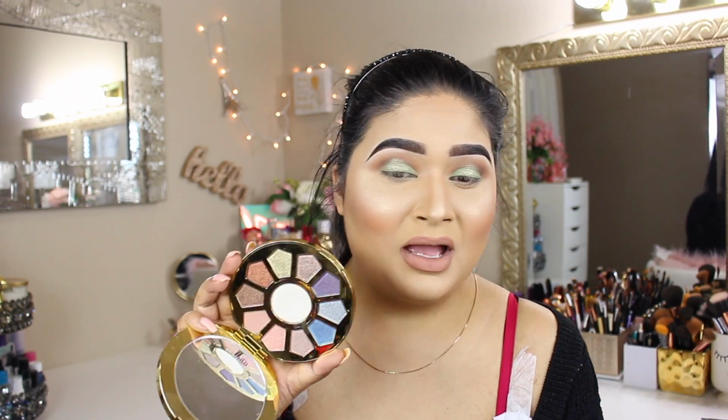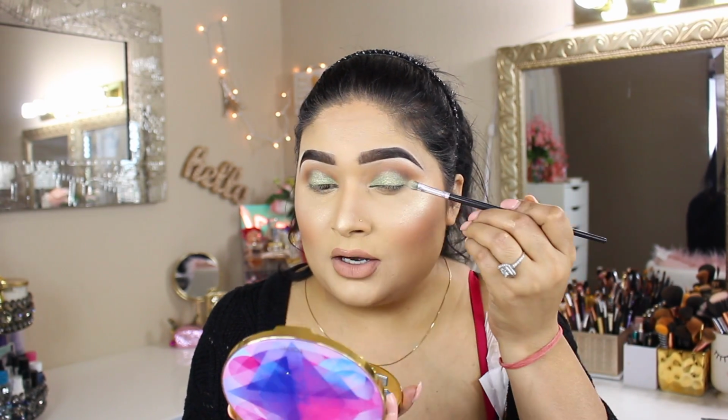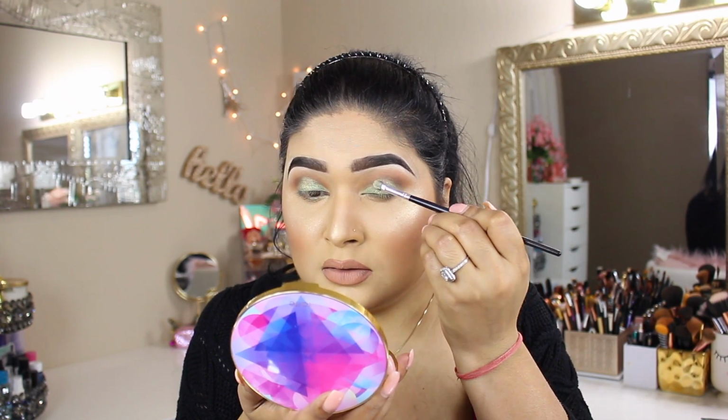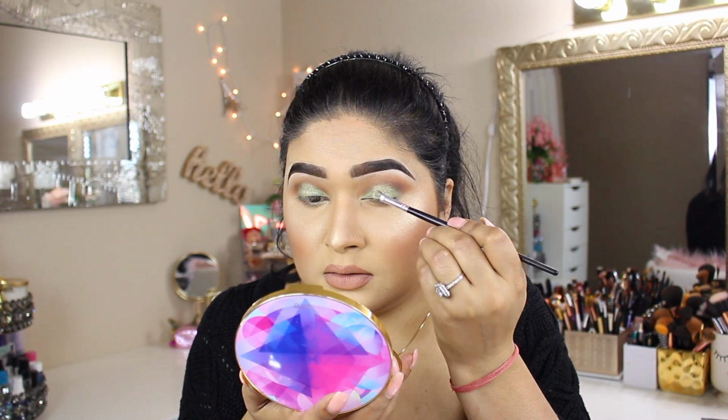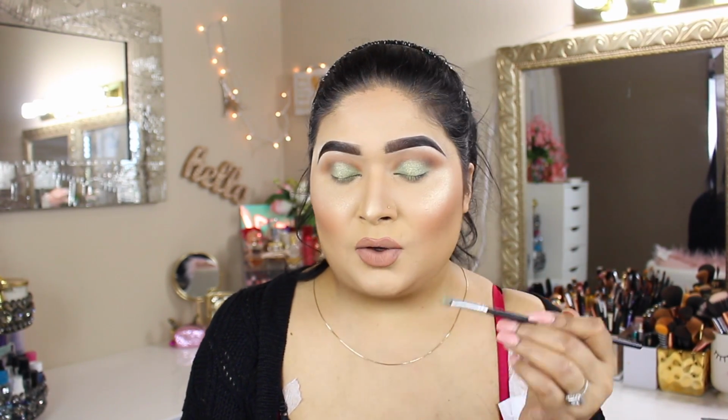Taking more of a richer pigment color. You can take any shade of your choice. I'm taking this one right here, Make Believe in Yourself. This is the first time I'm using it too. I'm just taking this pretty color that matches what I've got going on onto my eye, and I'm just going to pop that onto the center of my lid. Just like so.